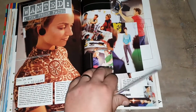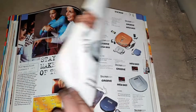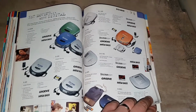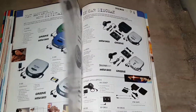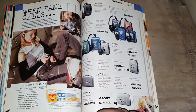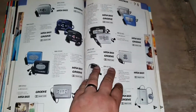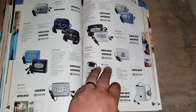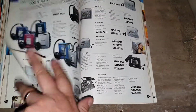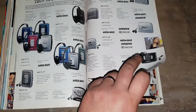Then what else have we got? More filler blurb. Then we've got the Sony CD Walkmans, or Discmans rather, available in a range of features, colours and price ranges. The cassette Walkmans, a lot of them with mega bass, some with Dolby, ranging in both prices, colours, styles, etc., features, all of that sort of good stuff. Basically one to suit all pockets at the time.